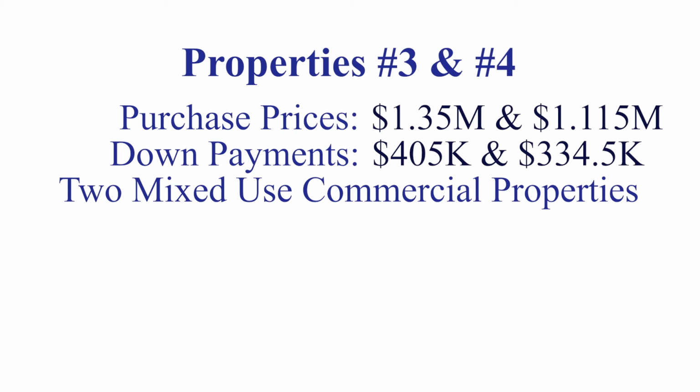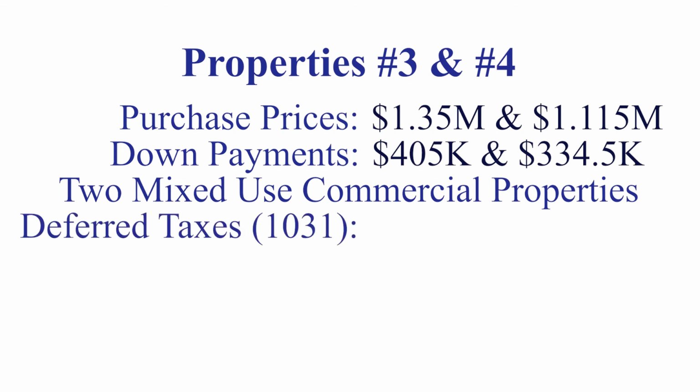So, by doing a 1031 exchange, he deferred $147,922 in taxes. Again, $147,922 in taxes that he would have owed to the IRS on the sale of property two. But because he was able to defer that money, it gave him the ability to buy not one, but two commercial properties. So now, 15 years later, Sam owns $4 million worth of investment real estate that pays him a monthly cash flow of five figures. And he has only come out of pocket about $35,000 total for down payments.